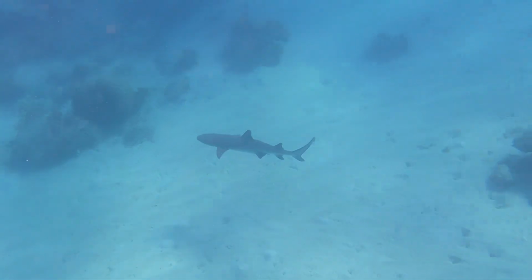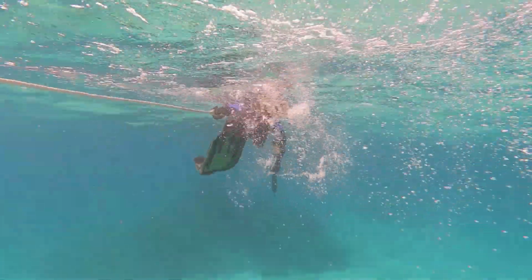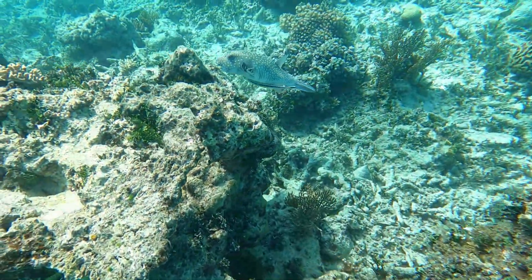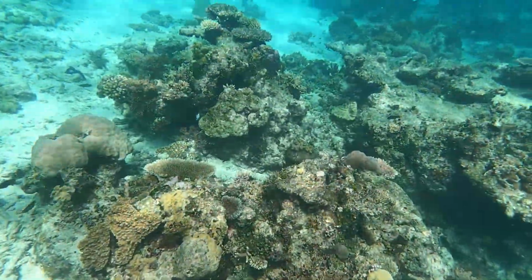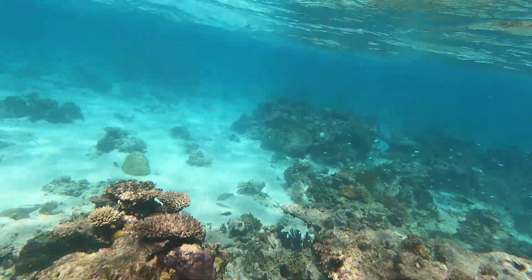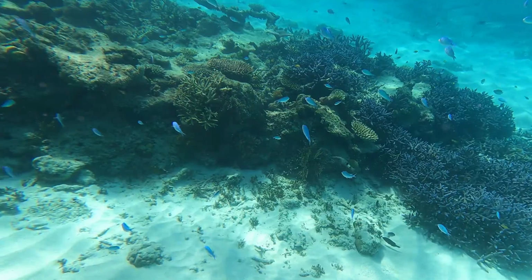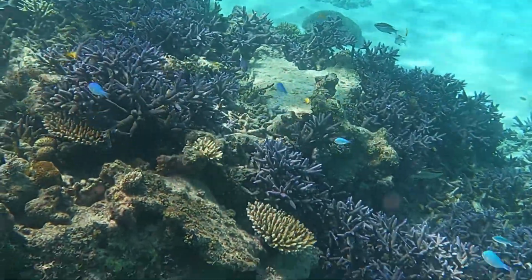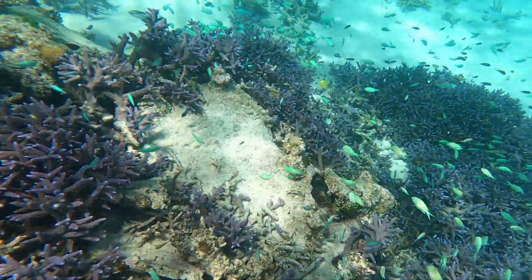These guys are always on patrol, but will generally pay you no notice, unless you're spearing, of course. They say you can tell how healthy a reef is by how noisy it is. This reef is pretty noisy, particularly with all the parrotfish chomping away on the coral.